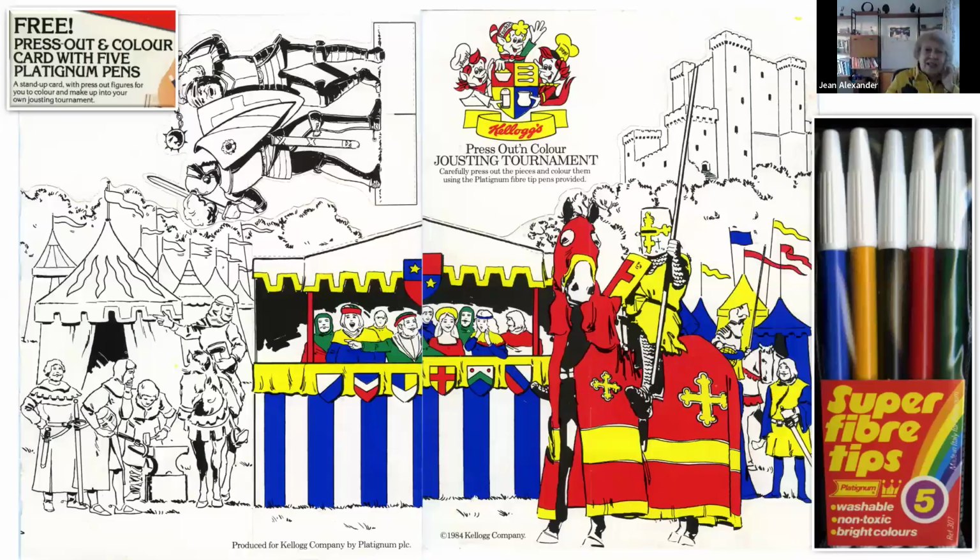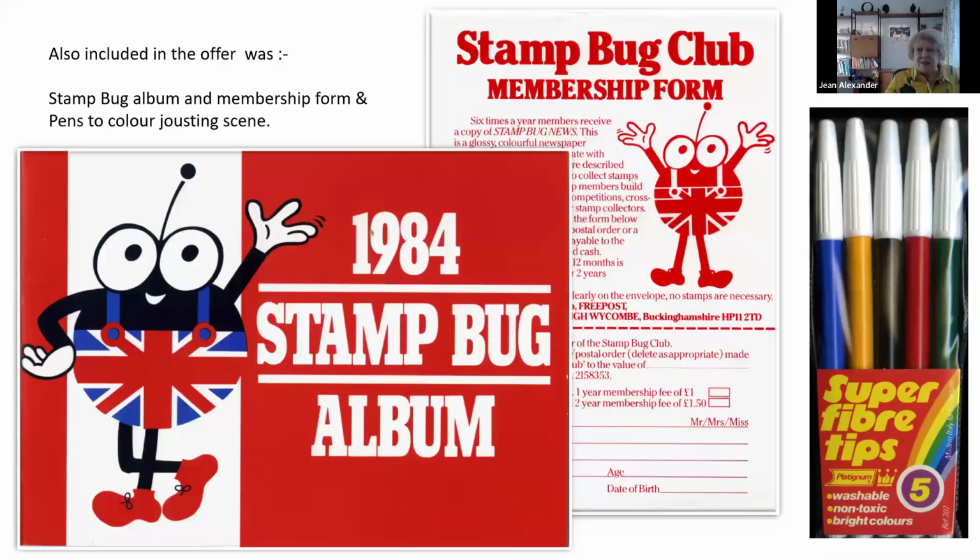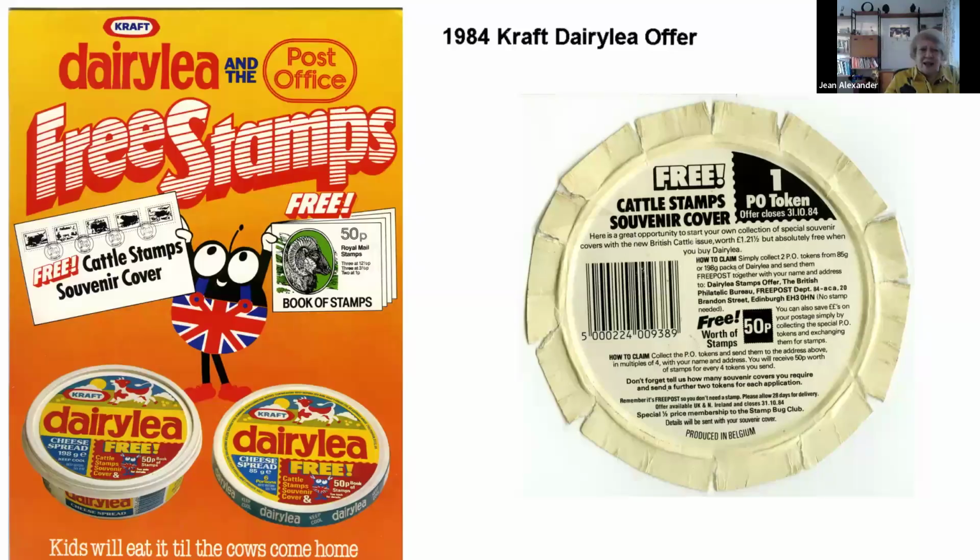Now, unfortunately, Vicky never got her hands on it. I think, being a very cruel mother, I kept her well out of her reach, and I don't think even to this day she has seen it. But it was well kept out of her reach all these years, and it was very much a philatelic item, and went into the philatelic cupboard. And the Stamp Bug Club album, that was another matter, but she'd already joined, and I kept these, and you see all the pens.